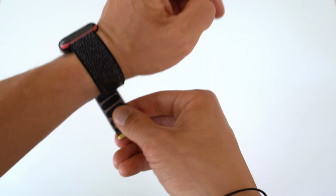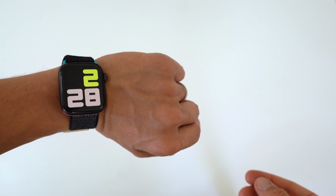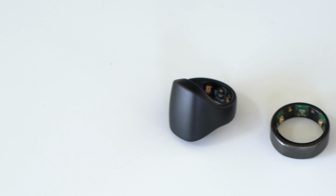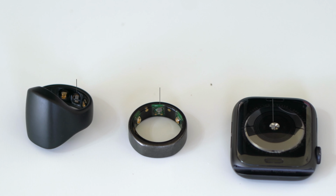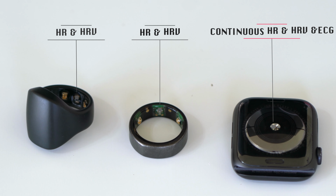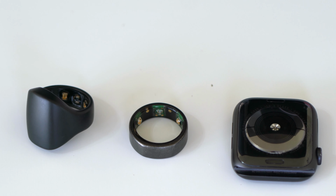But I did wear all of them throughout the 5 nights that I was testing them for side-by-side comparison for accuracy. All of the trackers have the capability and sensors to measure your heart rate and your heart rate variability. Apple Watch is capable of doing that continuously and also when you're excessively moving around, while with Oura Ring, in order to be accurate, you'd have to be relatively still, which works great for sleep but not really useful for exercise or hard training where every second counts.